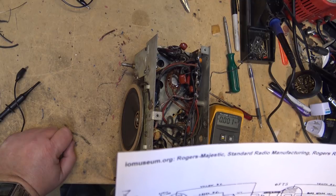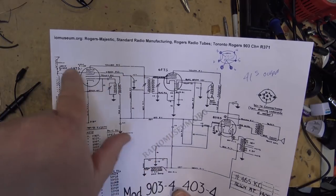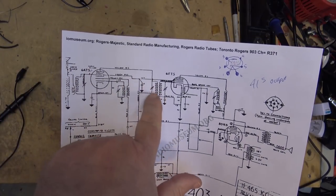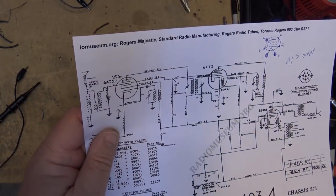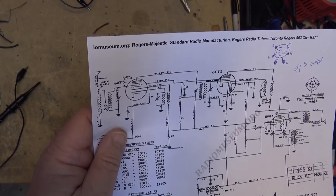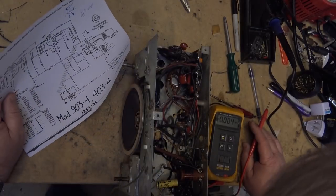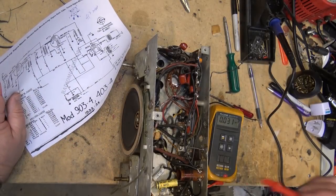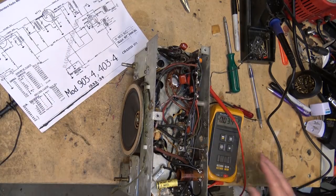So I should have RF. If I look at the plate here, I should have my RF from my antenna, should be arriving in this transformer. Let's check it. I should have RF on there, with DC voltage, of course.